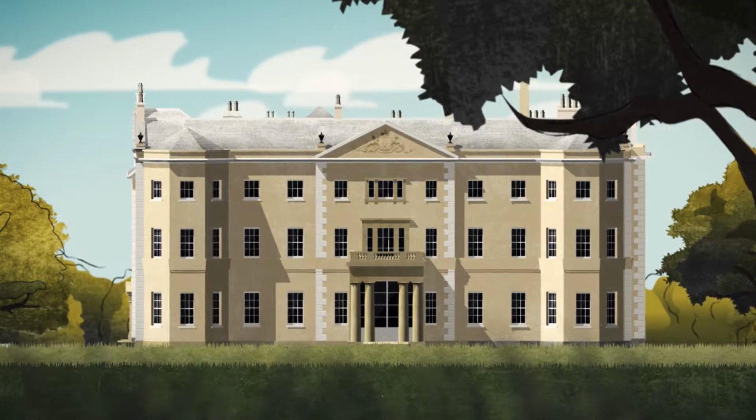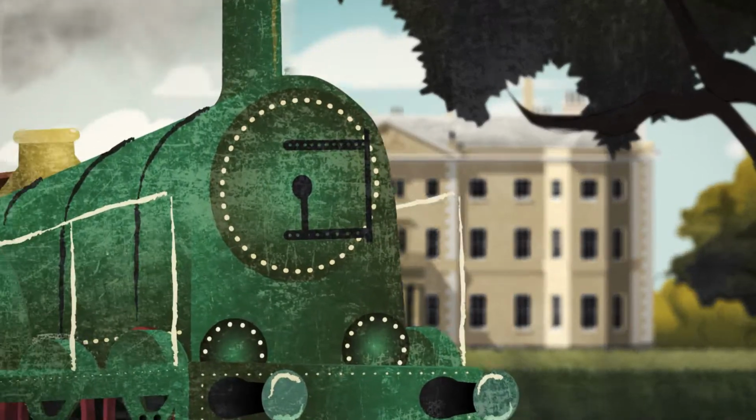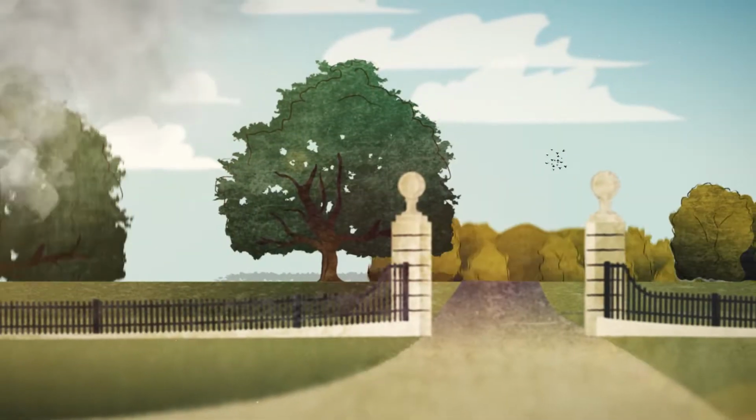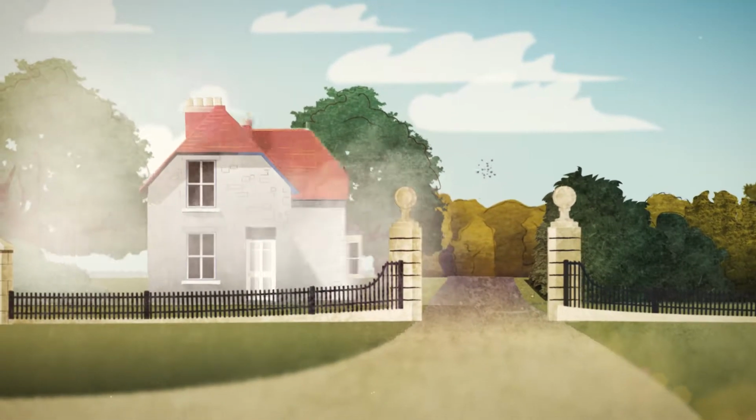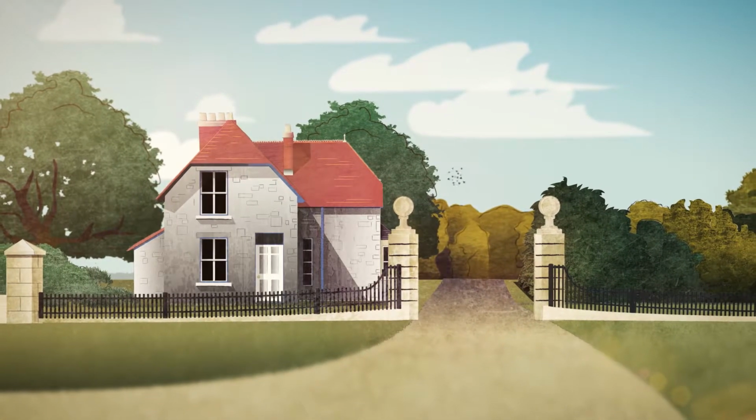The South Devon Railway cut through the parkland in the mid-19th century, but woodlands and hedgerows were replanted and restored, and new lodges were built at each park entrance.